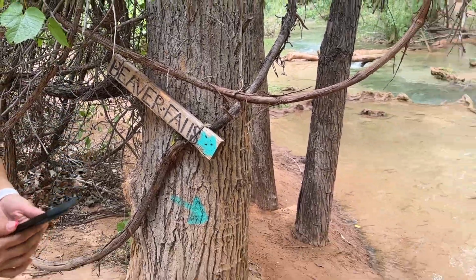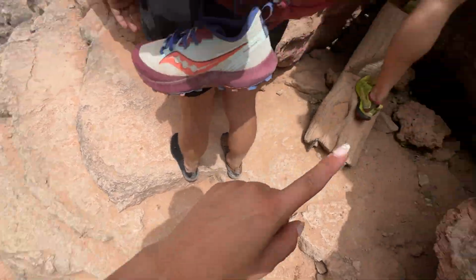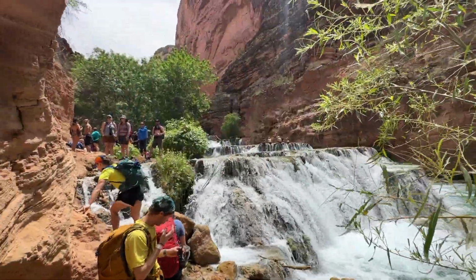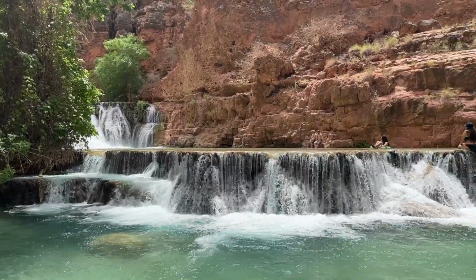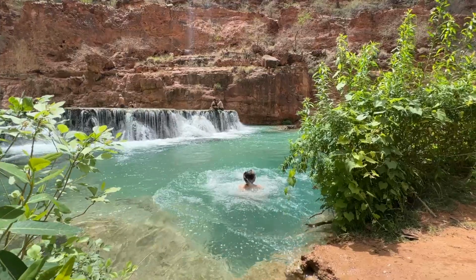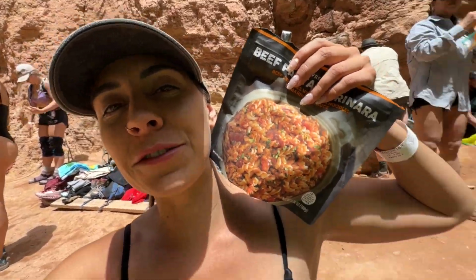Beaver Falls. 5 more minutes. Came up this ladder. Now we're heading up. You got it. Woo! Meanwhile, I'm eating. When am I not eating? I'm just eating my leftovers.